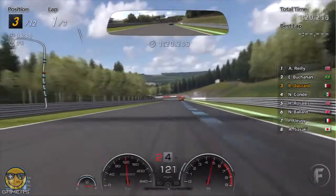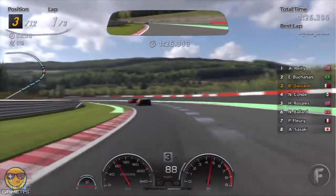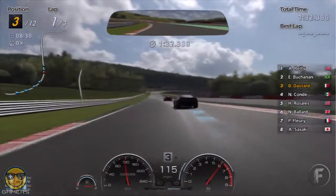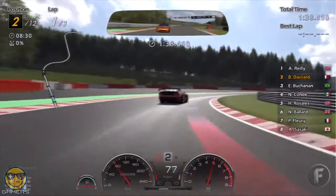I just looked at where it says position 3 out of 12 and went, that's how many laps? No, it's 3 laps. And we're in third. I mean, that was quite easy getting up to third. I didn't even realise how many people I'd overtaken. This car has a shitload of power. It's amazing.